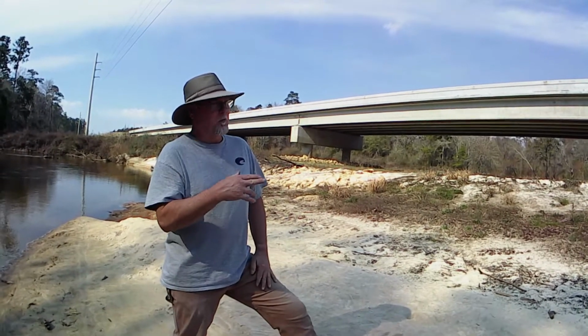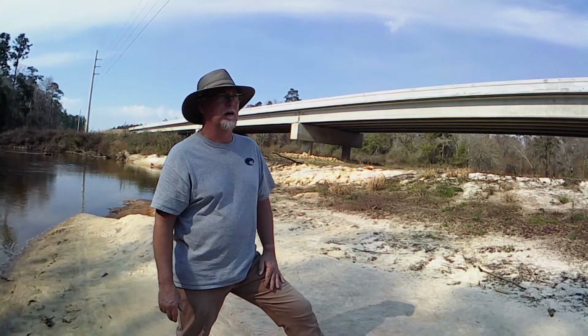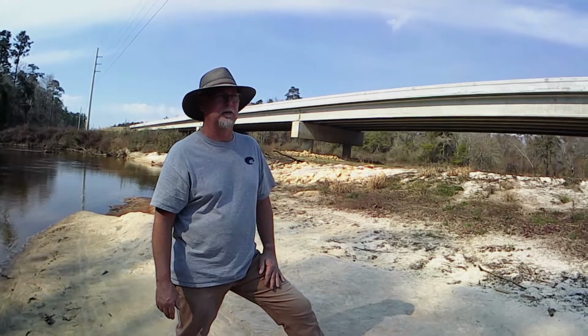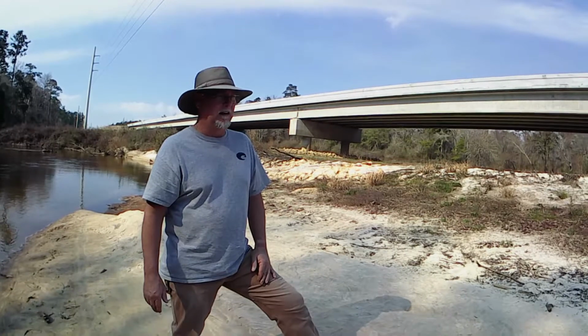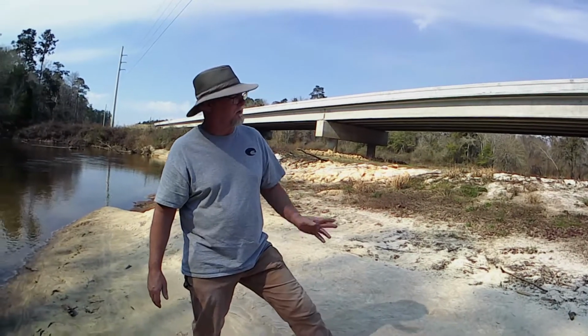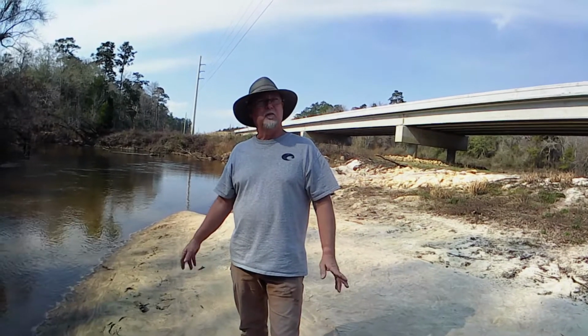Here I had one bar down under the bridge. I'm sure if I went up onto the road or up to the road level close by, I'd probably have a little bit more. But I did have one bar down here under the bridge. I had a bar of 5G on one side of the bridge and LTE on the other side of the bridge. There are no stores close by.